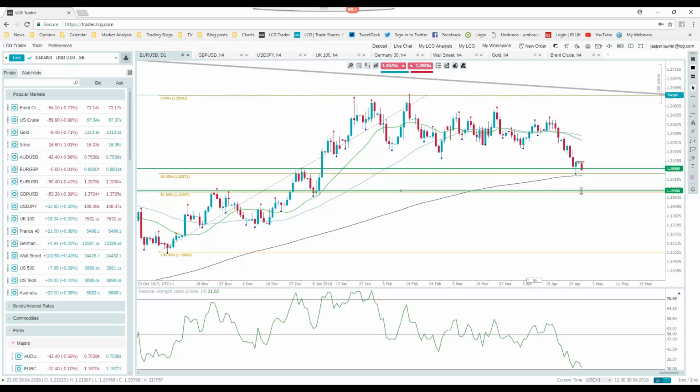So obviously, given the fact that we're around, what's the actual live price at the moment? 120.80. So if you're looking at 1950, we're looking at sort of 130 pips more to the downside potentially from here if this little next down leg continues. Obviously that would require us taking out this 200-day moving average.